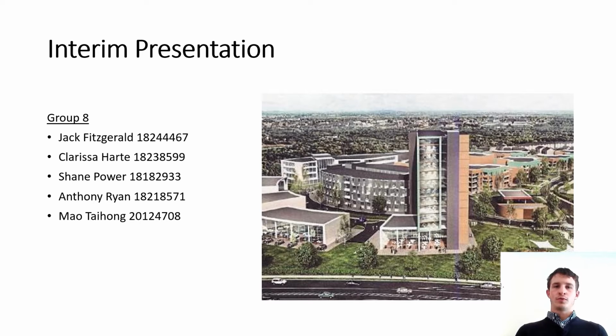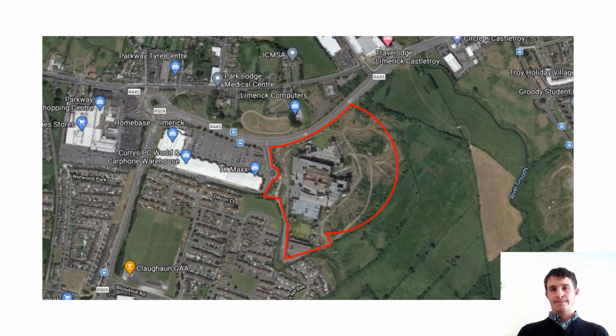Today our group will offer an update on our progress to date, we will provide justification for all engineering decisions made to date, and we will outline our team's schedule of remaining deliverables. Here is an approximate outline of the site. My colleagues will discuss the main engineering design elements for the proposed 14-storey hotel on the site.